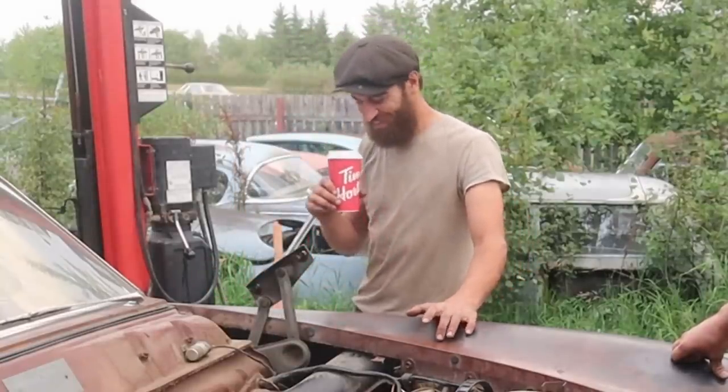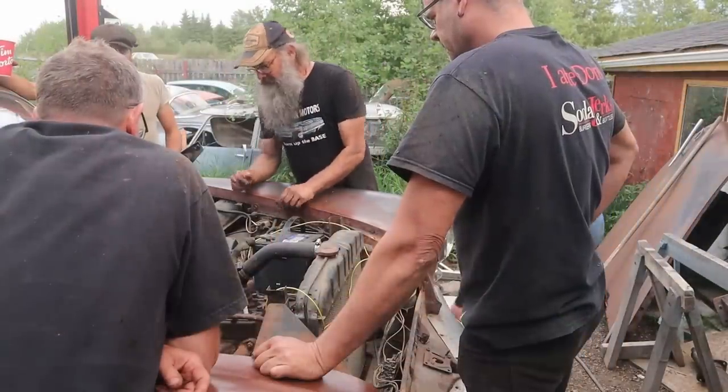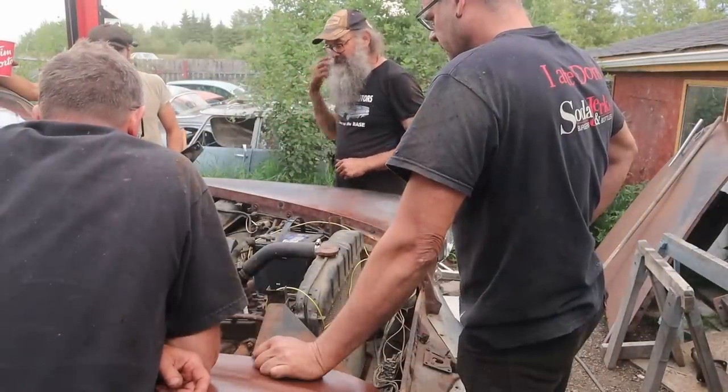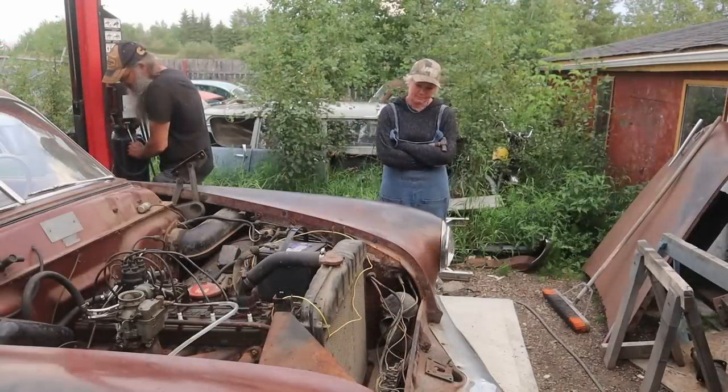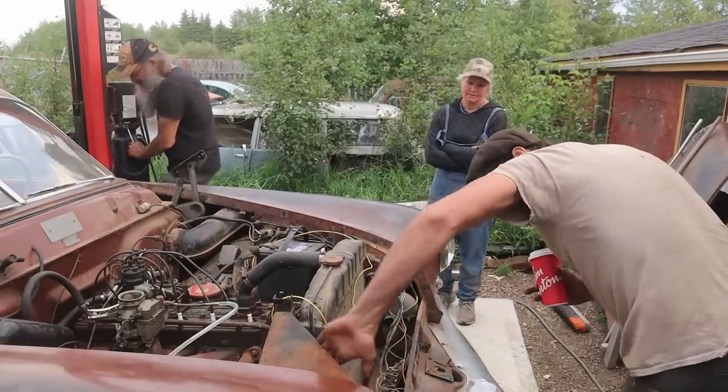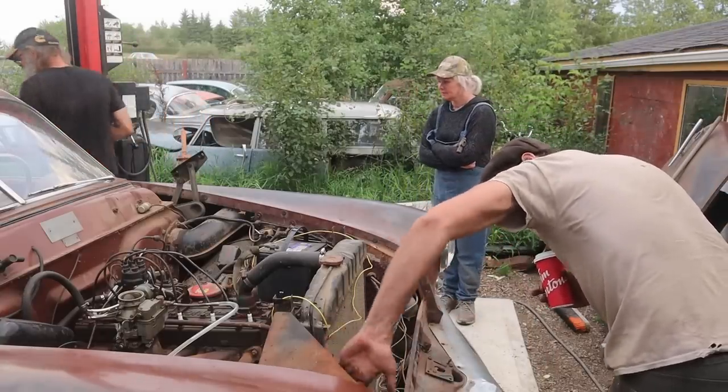Do you want to run it through the gears on the stand here? Make sure your linkage works? I trust it. That's a fetching brown, isn't it? As browns go, it's quite nice. This is a very good car. That's a nice color.